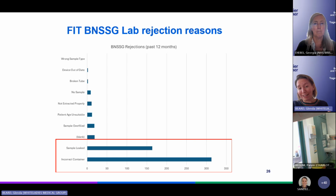But we've also added work for us within primary care, that we're having to contact the patient, we're having to provide another kit, we're having to counsel them again. So if we can do this right first time, then it is a better, smoother pathway for the patients and better for us and managing our patient demand.